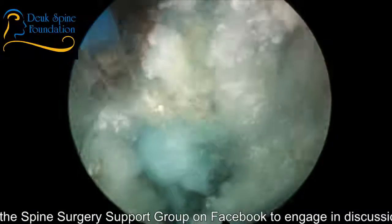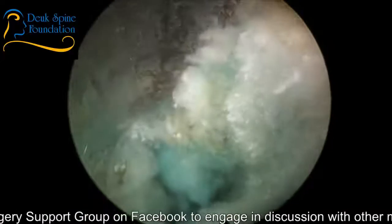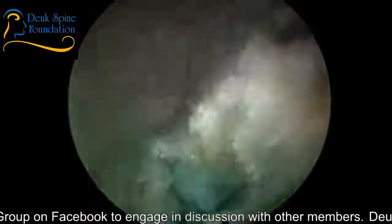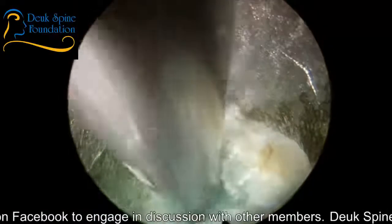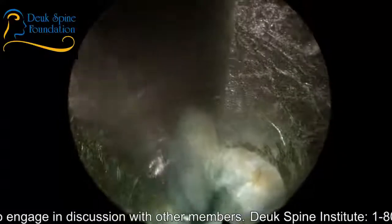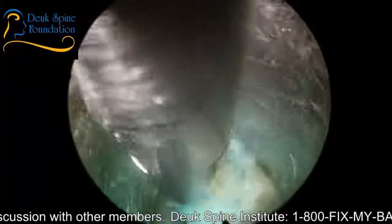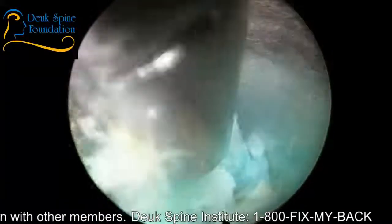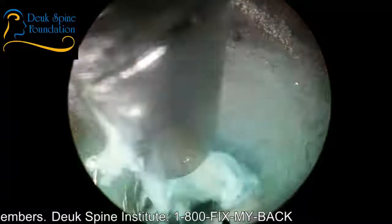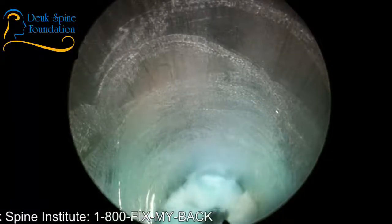There's a piece of herniation right there. Standby laser. It's not coming with the laser, so I'm going to try to grab it. You can see that it's really a team effort between the laser and the pituitary to try to get everything. It's not one or the other. It's both. It doesn't want to come. It's stuck down. So I'm going to take it out a little bit at a time. Quick wipe.